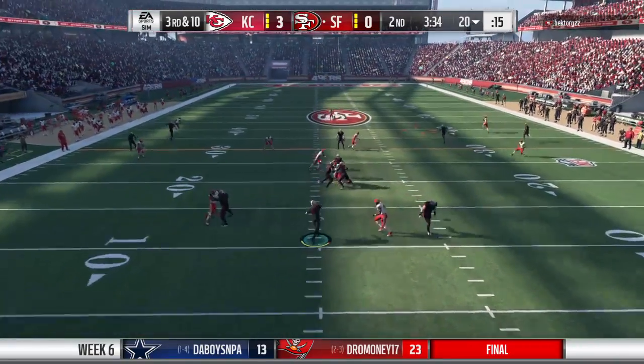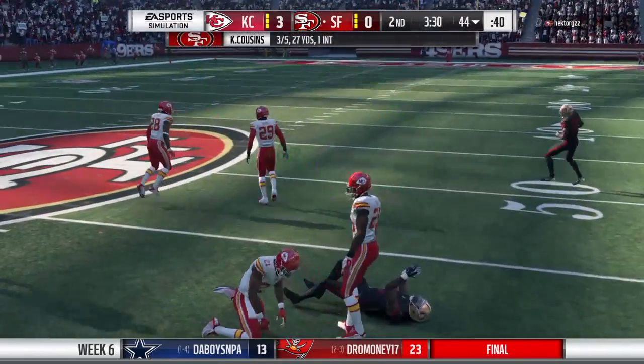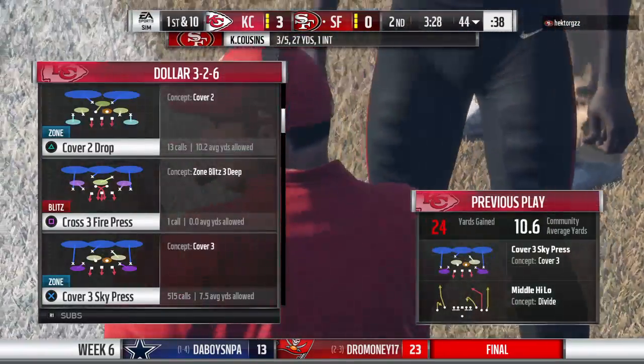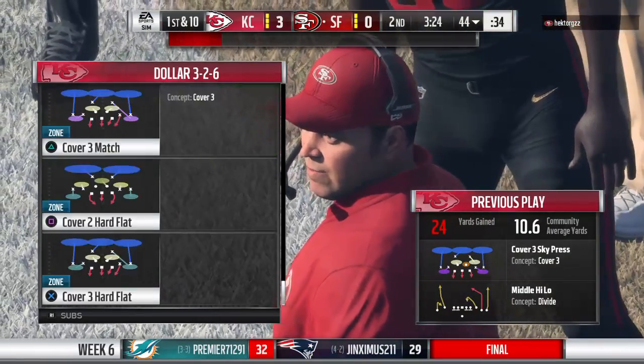Working out of the gun, Cousins. Goodwin able to haul it in. And he's going to have a first down as he's brought down at the 44-yard line. That one goes for 24 yards.